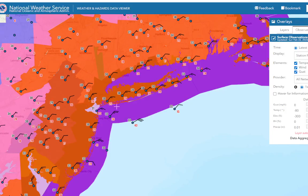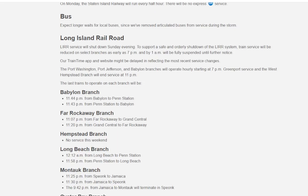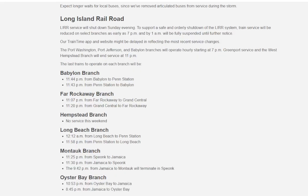We will look at the models briefly, though I think this is more of a nowcasting situation. But the good news is, finally, there's some sense at the MTA, and they decided to shut down the Long Island Railroad, because you can't run in these kind of conditions. The LIRR service will shut down Sunday evening to support a safe and orderly shutdown of the LIRR system. Train service will be reduced on select branches as early as 7 p.m., and by 1 a.m. be fully suspended until further notice.